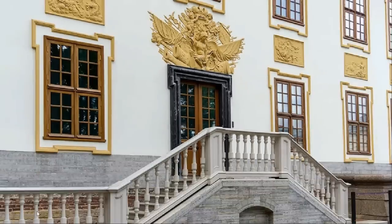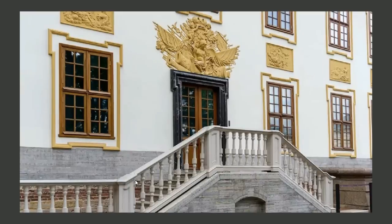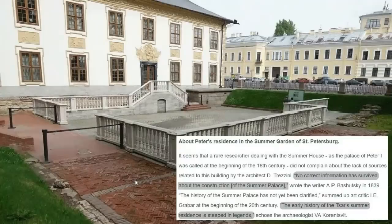But if you look to the side here, and it definitely does appear to be these red bricks, these thinner, longer bricks. So I'm just wondering what we're actually looking at here. I think that this might be mud flood affected, but it could be dating back much longer than we think, actually. And when you start looking at people who've looked into the history of this summer palace, they have some interesting things to say.